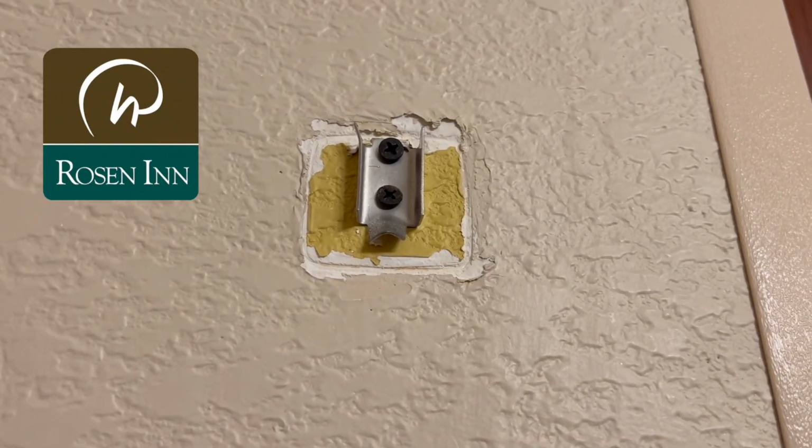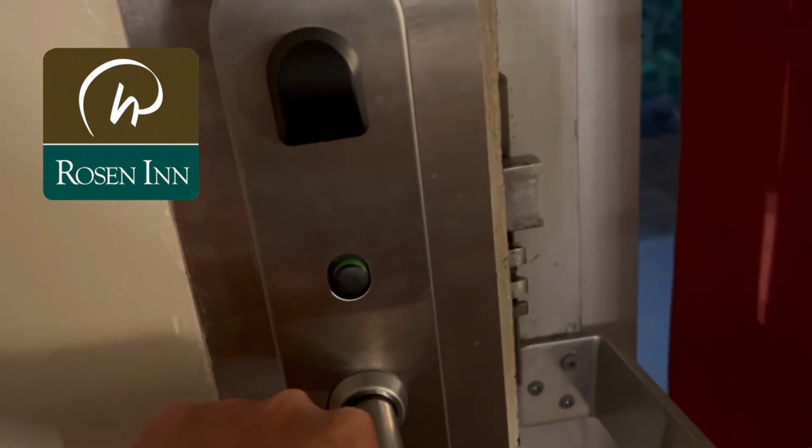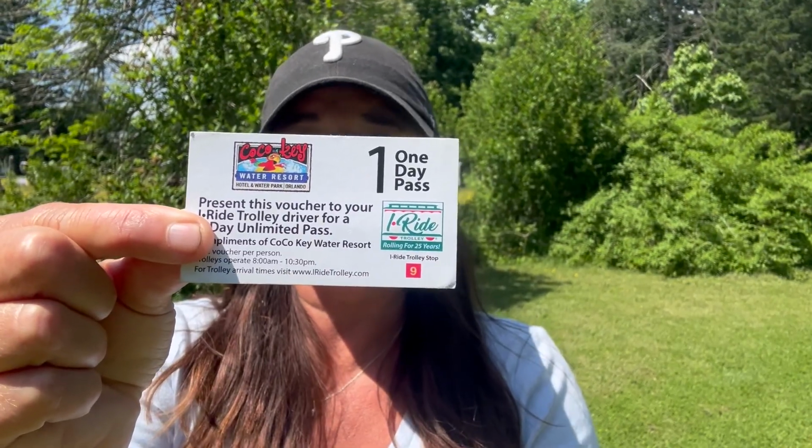The rooms are very old and dated, and there were quite a lot of things that were just broken and just a bit tatty. And I do need to also talk about some of the benefits of staying at CoCo Key. You can get these every day, and these mean that you can ride the iRide trolley up and down International Drive for the whole day for free, so that's a real benefit.